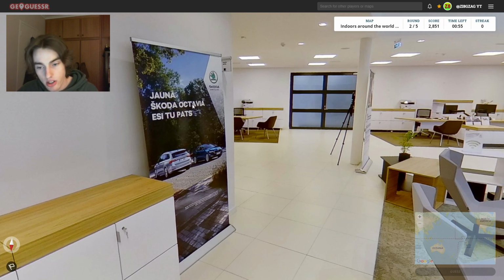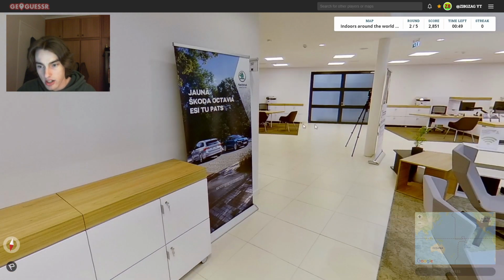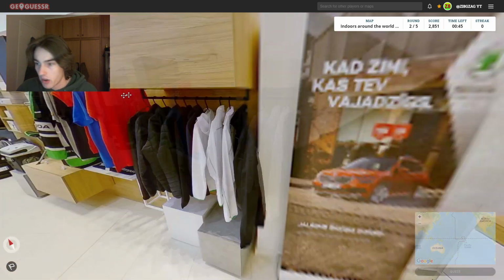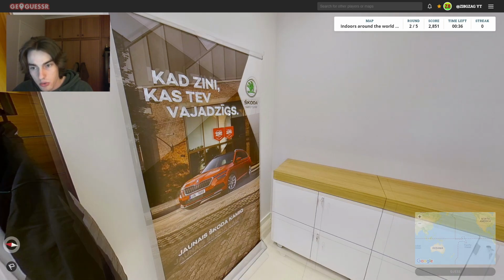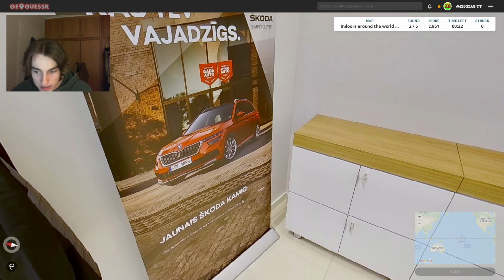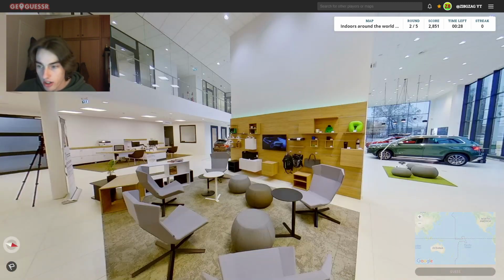Okay, so Skoda. So immediately thinking maybe Czech Republic. This language here. Is it French? I don't think it's French, but I'm not sure. Let's take a look around elsewhere. Yeah, we're in a Skoda shop here. Okay, we've got more language here, so let's see if we can work it out. Kad, Zini, Kastev. Ooh, so maybe with the line over the I, perhaps we could be in Latvia. Oh yeah, .lv. Yep, I was right. So that's good to know.